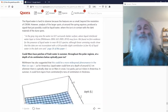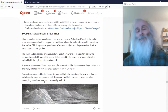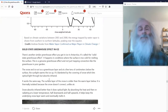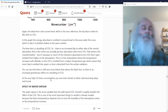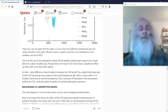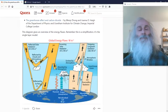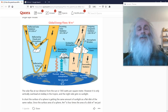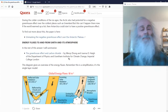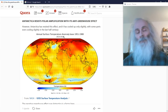So, there we go. I'll just do a quick reminder. That's the solid state greenhouse effect, which also happens in Antarctica, and it happens on Mars. And then that's the water vapour, which is the lower layer. And then above that you have the carbon dioxide layer. I've skipped that techie bit. That is simplified into just one, I think, or 2 layers. And then you have the polar.